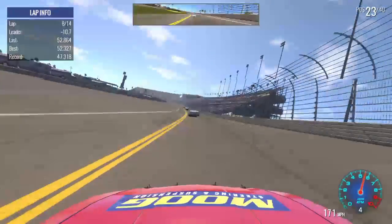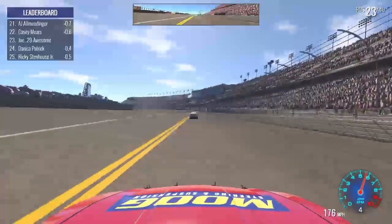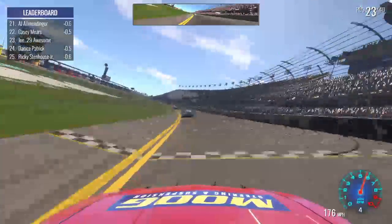Coming down to 6 laps to go. I'm catching Casey Mears just a tiny bit. Hopefully I can get him and get that position. Goal is for a top 20 finish, guys.